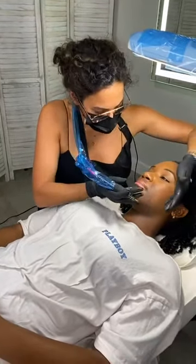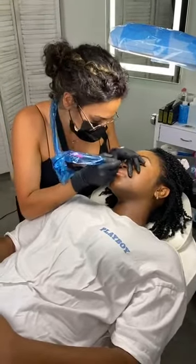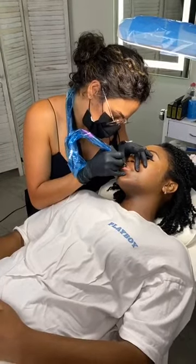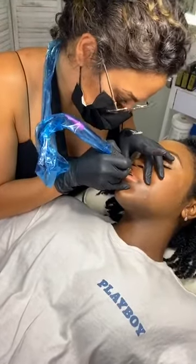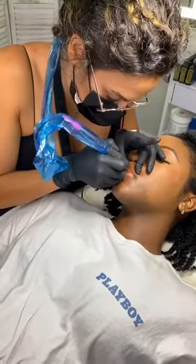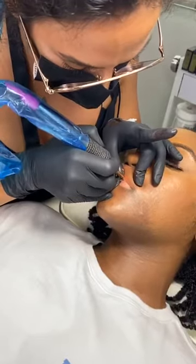Let's see if we can get Lulu on. Just sent her the live. I'm going over just the areas that are really heavy in pigmentation, melanin.